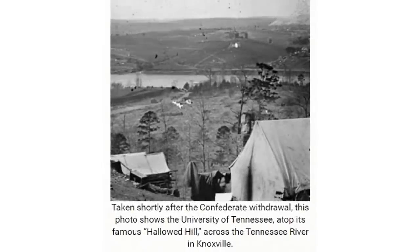As far as you can see in that landscape, not a single tree. What is going on there with this? And this is Civil War photography here. Confederate withdrawals. Obviously, Union troops kicked them out. But we're looking at the Tennessee River. Obviously, that's a landmark, and you can see those buildings.